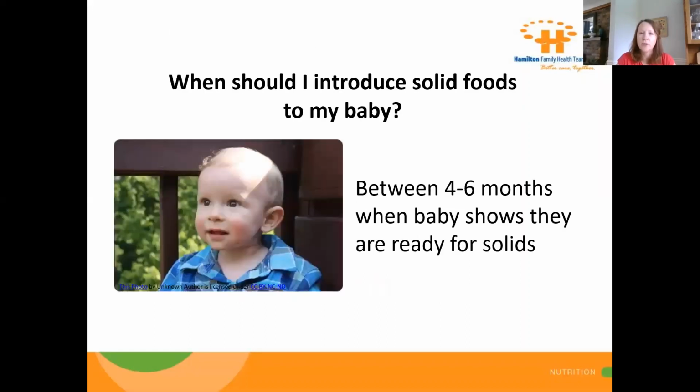So one of the common questions we get, and this is probably the most common one, is when should I introduce solid foods to my baby? So really what we want to be doing is waiting till baby is ready, developmentally ready, to be able to take food in safely and have that head control to sit up, to actually accept food and turn their head away to tell you when they're full. So that happens somewhere between 4 and 6 months.